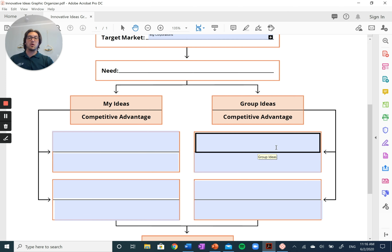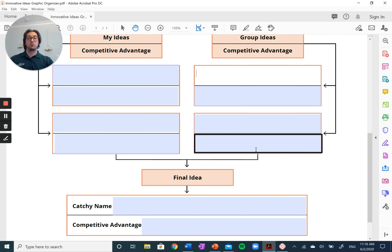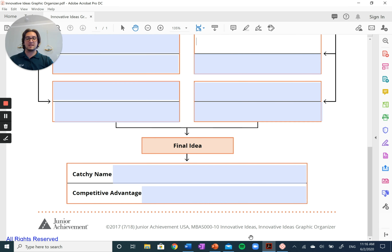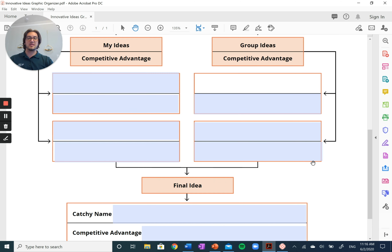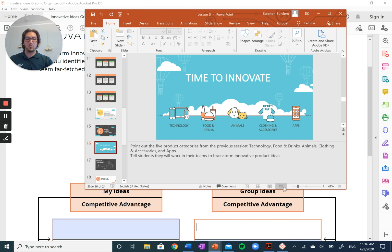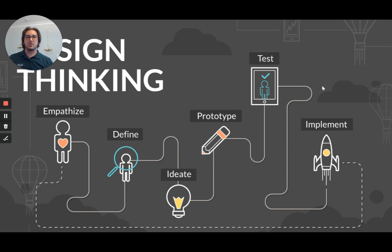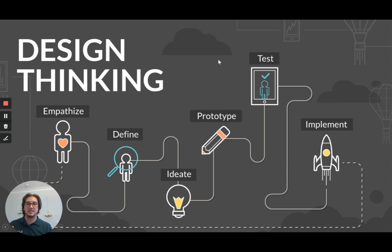At the same time, you can also work with family members or friends and figure out what together you guys can create. What are some ideas as a group as a whole? And then that will really help you go to the refining process of your final idea. All right, so remember, this resource is found on www.janfl.org. And here are categories once again: technology, food and drinks, animals, clothing and accessories, and then also apps. And so during this time, students, it's really helpful for you to refine this process.